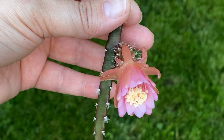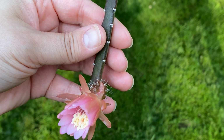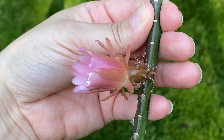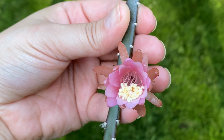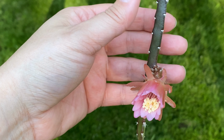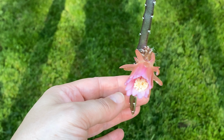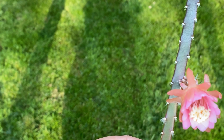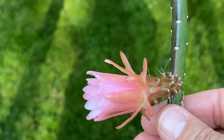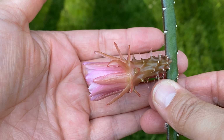I would say that the cabinet that I grow them in, because they are growing with Strophocactus wittii, the humidity levels in there are always around 60 to 80%. Usually they're hovering around 70%. They seem to just really enjoy that, and they grow really, really well in comparison to even them being outside, because my temperatures outside aren't really quite that warm consistently or that humid consistently.